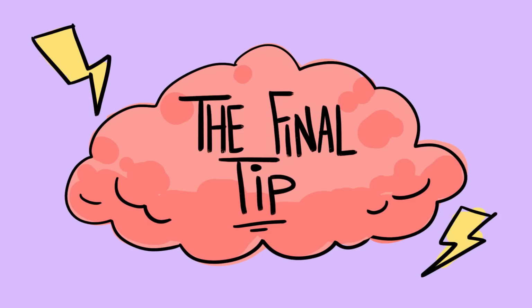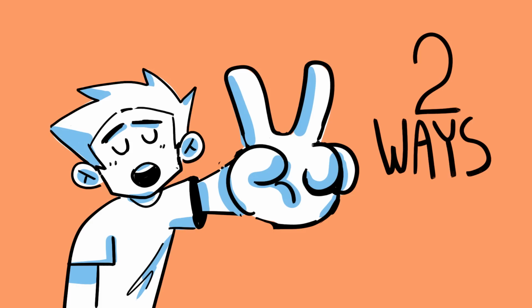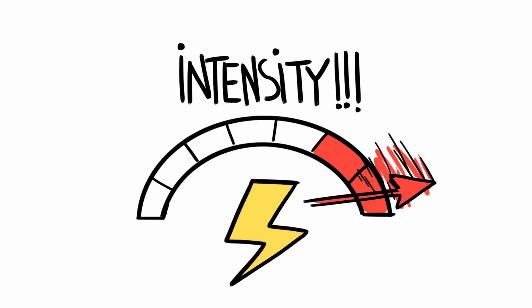And finally, the last tip we're going to go over today is in regards to improving your memory so that you actually remember what you study. Now, memories are formed through the strengthening of certain neural pathways in our brain, and there's basically 2 ways to go about doing this. The first is through repetition. The more times a certain neural pathway is activated, the stronger the connection becomes. The second way is through intensity.